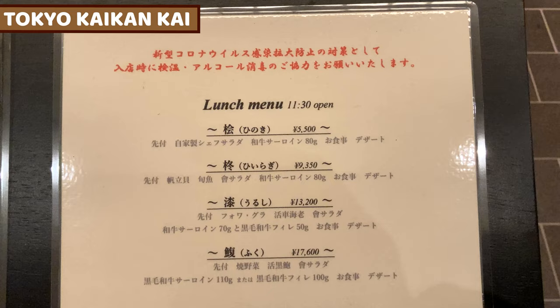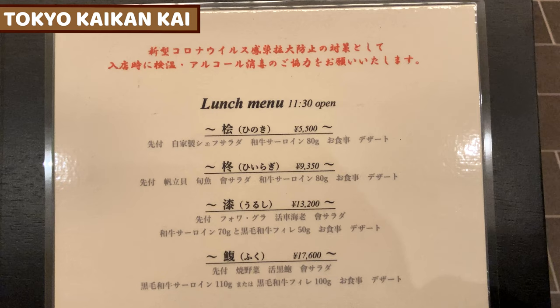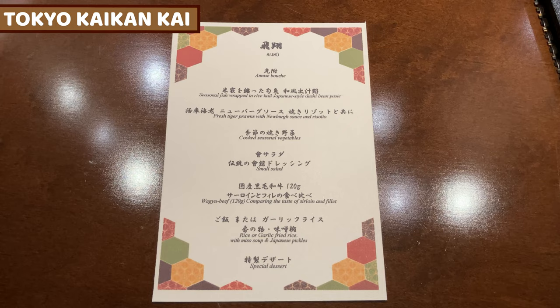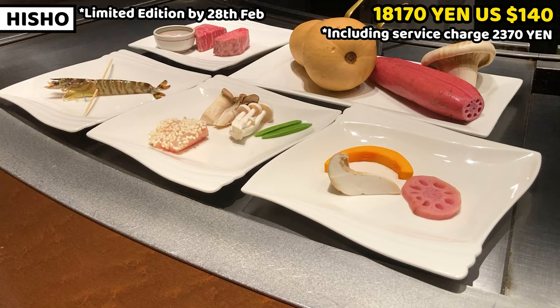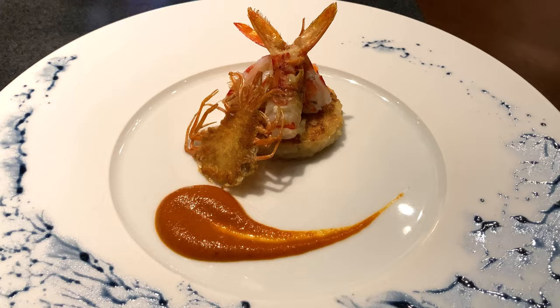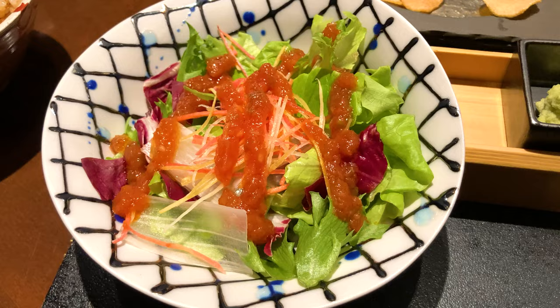This is the menu. Tokyo Kaikan Kai serves only courses for lunch and dinner. Differences are numbers and kinds of dishes. Today, I'll order Hisho, which is Tokyo Kaikan opening 4 years anniversary special course. These are ingredients for Hisho. I'll share one by one in the video. This course is limited edition until 28th February. Hisho costs 18,170 yen. It's about 140 US dollars. This price includes service charge.